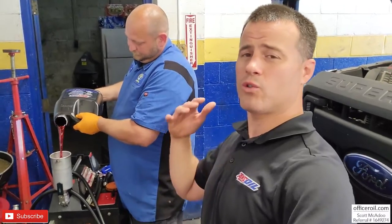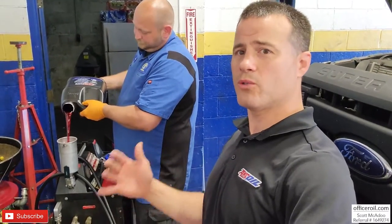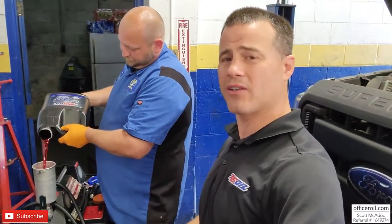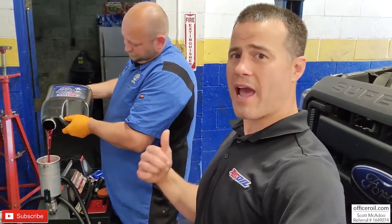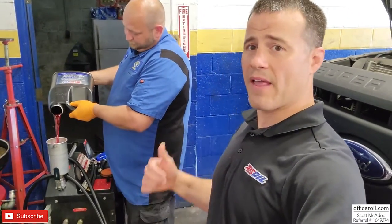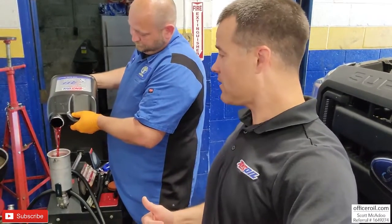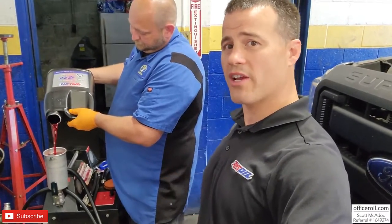So this is gonna give you so much reserve protection, reduce that heat. Heavy load, construction vehicle back here. This thing's hauling, it's towing, it's idling on the dusty job site, just absolutely getting beat up there. And that's why we're using the AMSOIL transmission fluid. So we're gonna get that thing in, and we're gonna start doing that full fluid exchange.